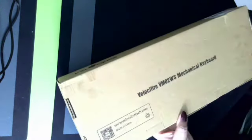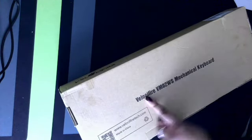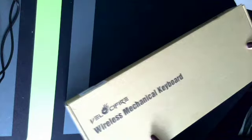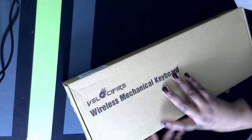Well, first of all, let's see. Velocifire mechanical keyboard. It's made in China. I forget where I saw this. I think I saw this on like an Instagram ad, and I was like, ooh, toy. And so I figured I had to have it, and that is why I have it. Okay, so let's open this up.